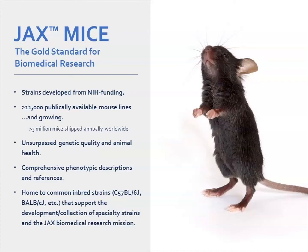The Jackson Laboratory supplies both commonly used inbred mouse strains such as C57 Black 6J and BALB/cJ, etc., and also thousands of unique mouse models. The distribution of commonly used strains supports the development and collection of unique mouse models available only from the Jackson Laboratory, and also our mission to improve human health.